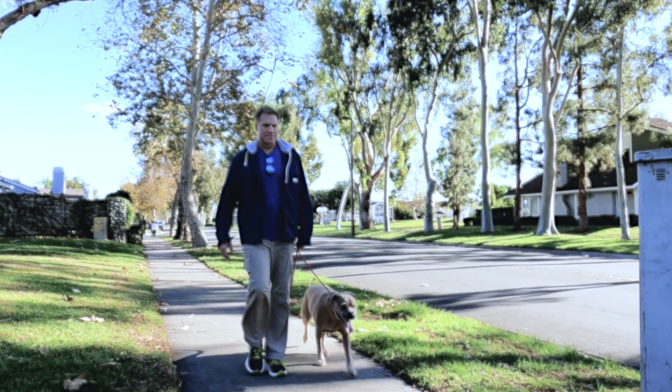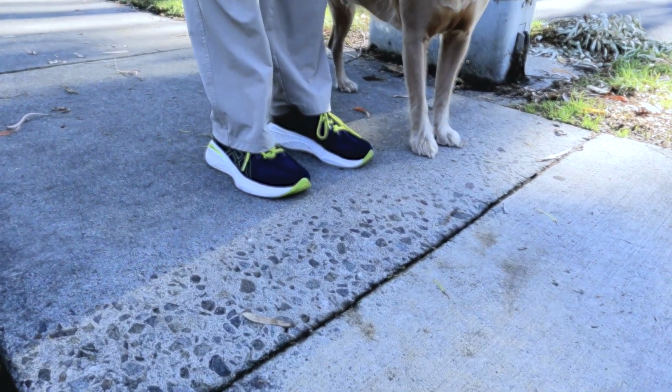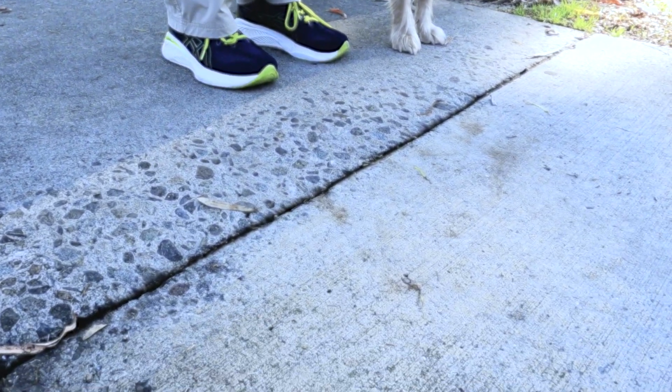Every day I walk my dog, and I wonder to myself, how do the sidewalks get smoothed? Who does this? Nature? Aliens? A sidewalk angel? A sidewalk angel. Who are you, sidewalk angel?